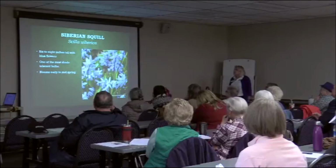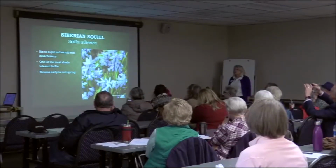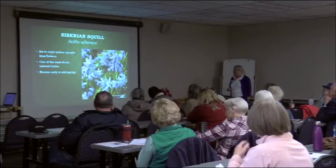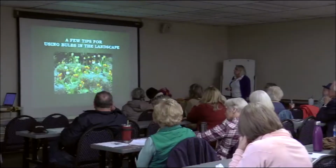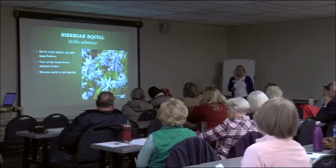Siberian squill, Scilla. This one takes more shade, so we're actually planting some today. The master gardener's already planted them, I think. They take more shade than the others, and it blooms early to mid-spring. Plus it's blue. What's it smell like? Well, the flowers smell good.